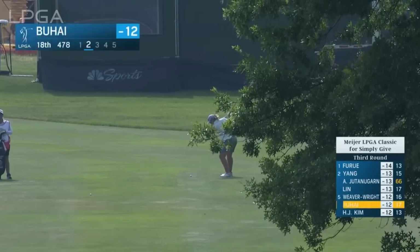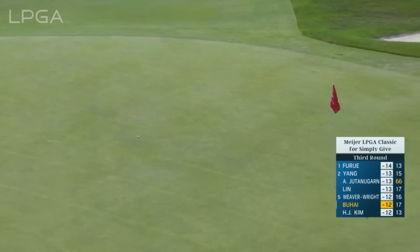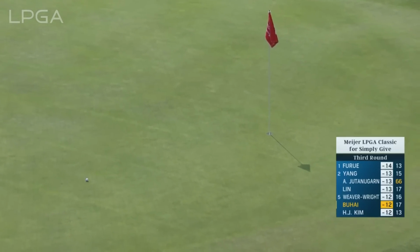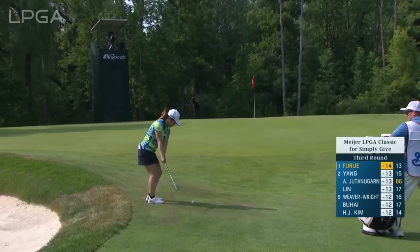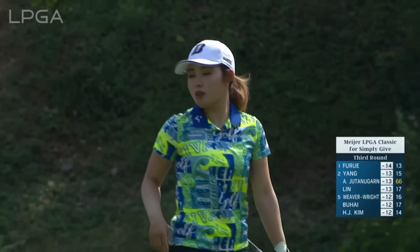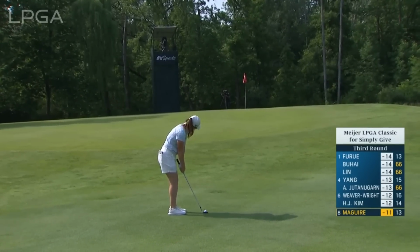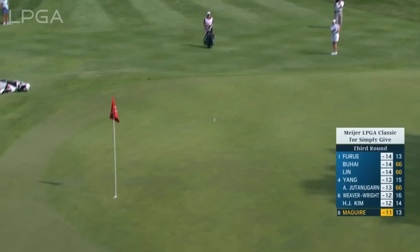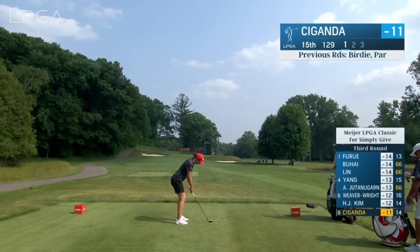To the 18th and Ashley Buhai, second shot. Oh, she's in the back left today. Right where this one's headed. Yep. Should have an eagle chance right there. Yep, taking the low route, kind of a modified bump and run. She got it up to the plateau, but that's a good 7-8 feet short. Maybe try to kill it into the edge of the upslope. Yeah. Oh boy, that sat down really quickly. A moment ago at the par 3 15th, Carlota Ciganda.